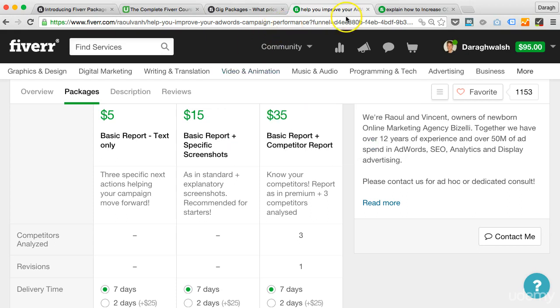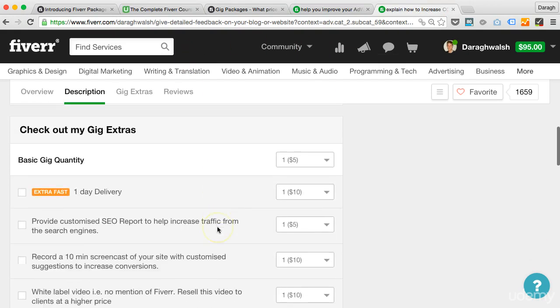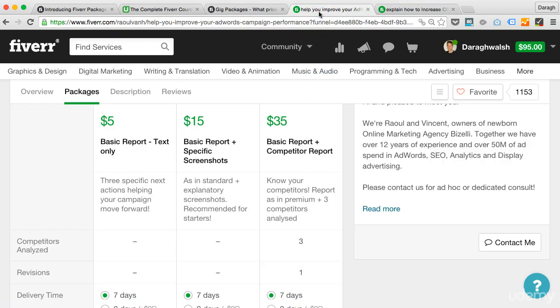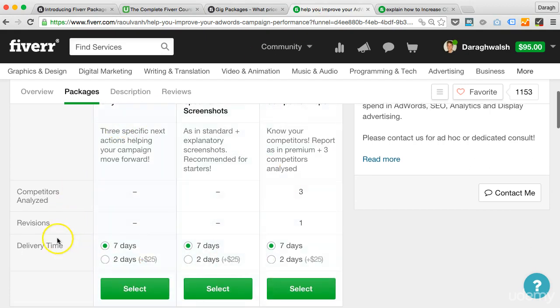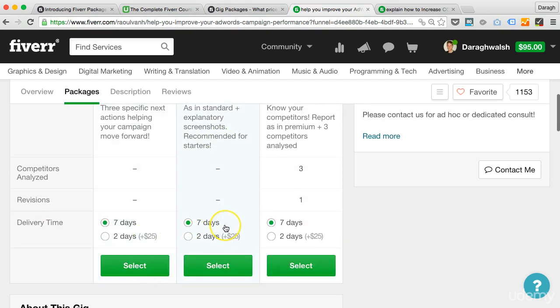So I think the jury is still out on these gig packages. Do they really work, or does it just work better for basic gig plus gig extras? But the main advantage is that instead of people selecting what gig extras they need, you can just package it up for people and help them make that decision easier. But I think people are not going to read through a lot of stuff like comparing, contrasting. So if you can have something at least like a faster delivery time as just an obvious win, then I think that is something that you can do.